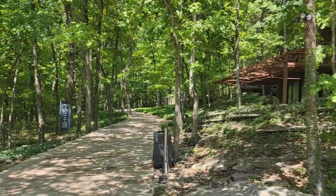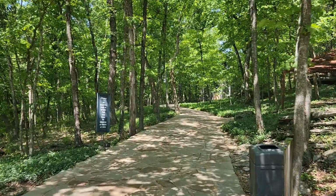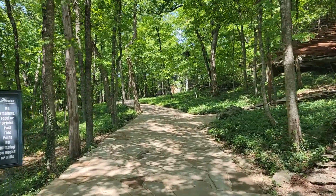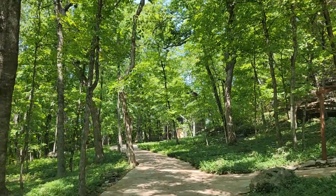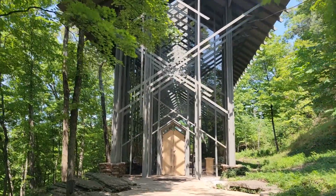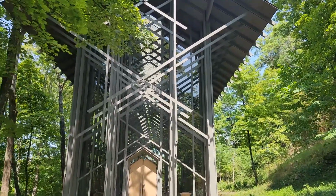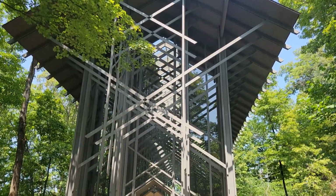Nice little walk into the woods, but the architecture in this building is amazing. It's also a wonderful place to just come and sit and meditate, pray, relax for a few minutes as well, kind of away from everything. Give you a little look. I am not going to film inside because there are people that pray here, and I won't take away their solitude, but just a very neat looking building.